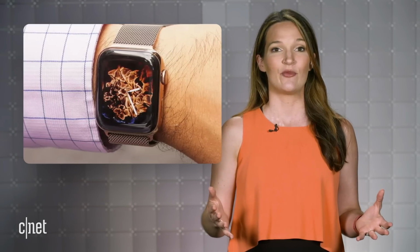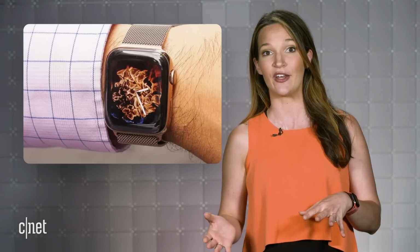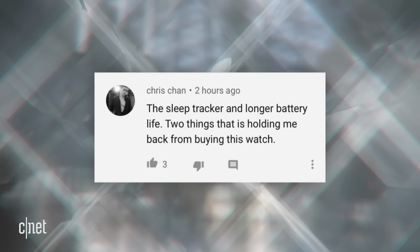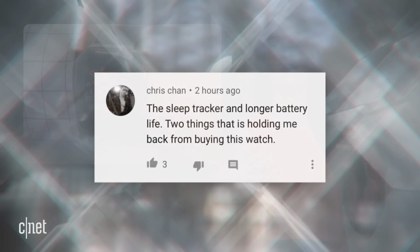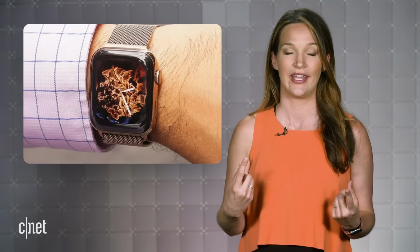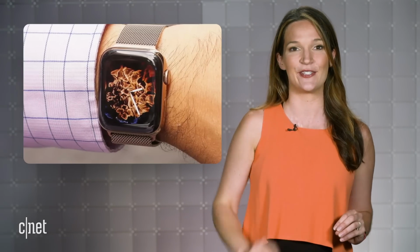But sleep tracking was probably the most popular health feature among you guys, while better battery life was your number one request. Chris Chan says, the sleep tracker and longer battery life, 2 things holding me back from buying this watch. And both these things go hand in hand, so I'm thinking if we get one, we're definitely gonna see the other. Now, if battery wasn't an issue, I'd like to request an always-on display too. Hey, not all wishes have to be realistic, right?